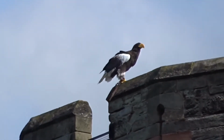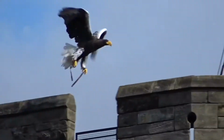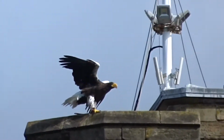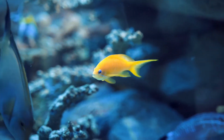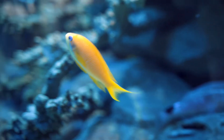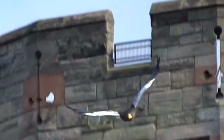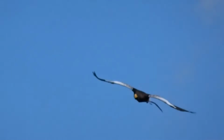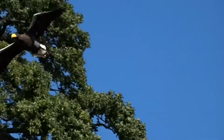Their feet are specialized for catching fish. These feet are grippy, so they can catch any fish, and a fish cannot just slip through their feet. These eagles are sometimes also found off the coast of Korea. There's even a dark version or variant of this eagle, and it's really rare. And there's a very interesting story behind the dark variant of the eagle.